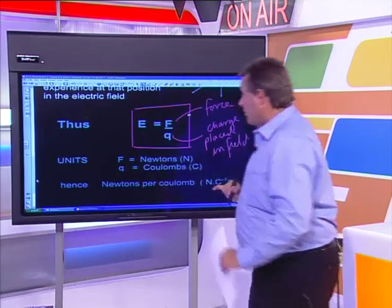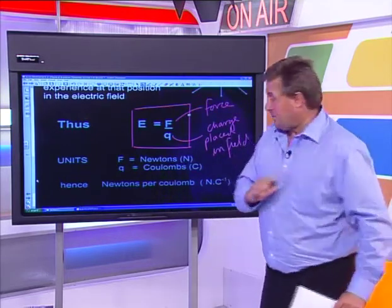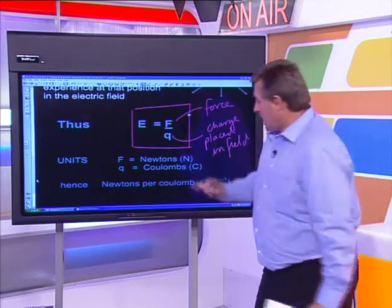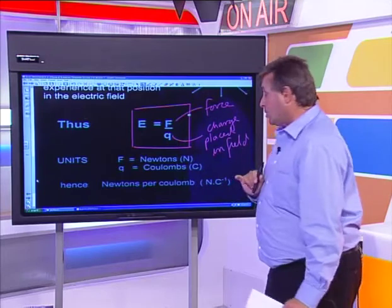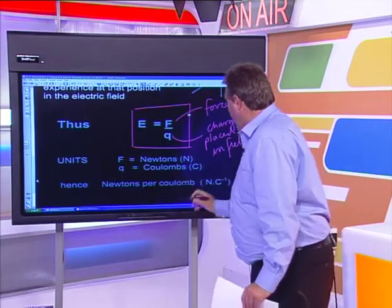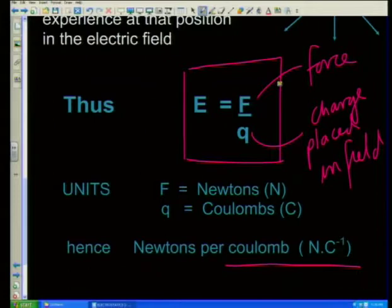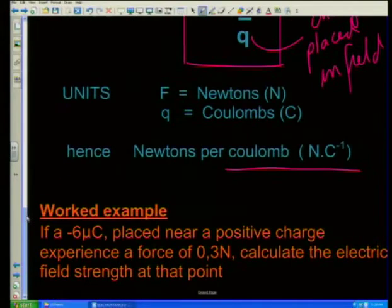Before we do that, just a quick look at units, very important, we don't forget units. We all know that force is measured in newtons. We all know that charge is measured in coulombs, and therefore we now have the unit of electric field intensity, which is the newton per coulomb. N·C^-1 represents newtons per coulomb. So guys, let's put this all together and let's now have a look at a worked example.